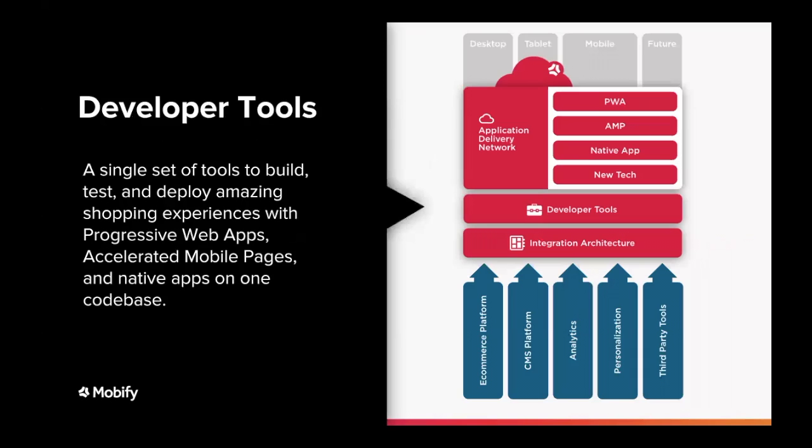The second thing that is now part of our platform is a single set of developer tools that lets technology teams build, test, and deploy amazing shopper experiences. And in this case, we have different parts of our developer tools that let you build progressive web apps, accelerated mobile pages, native apps, really on one single code base.